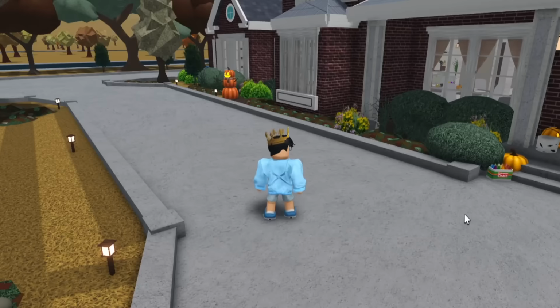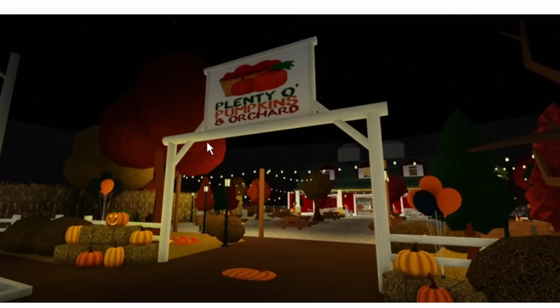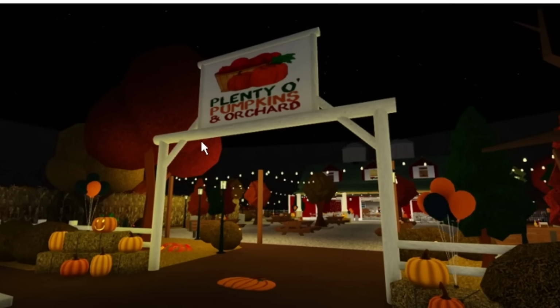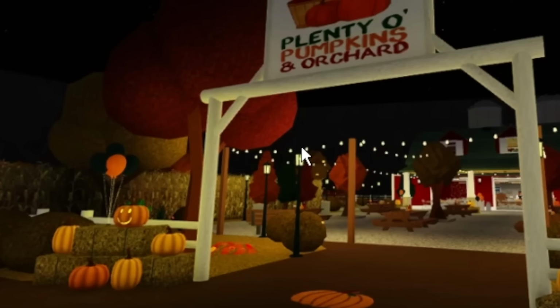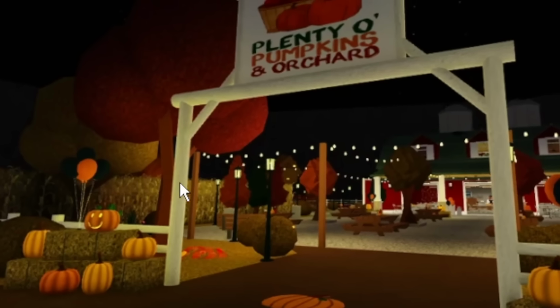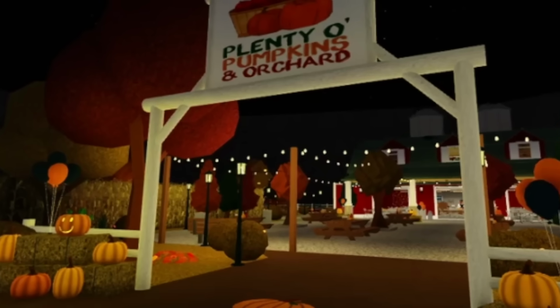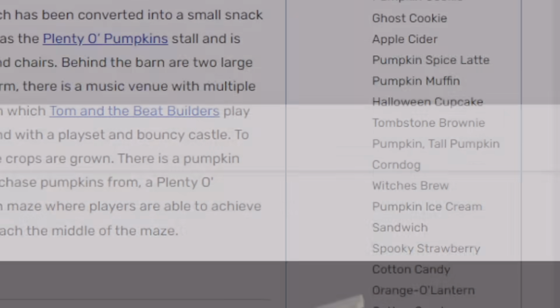But ooh, look at my build. Yeah, here's what it looks like. The Plenty of Pumpkins and Orchard. I believe this came out around 2 to 3 years ago. It's always exciting. Last year they actually added another thing to it, so I'm wondering if they'll add any more things to it this year. But definitely a fun little place to look forward to. Definitely a place to have fun.